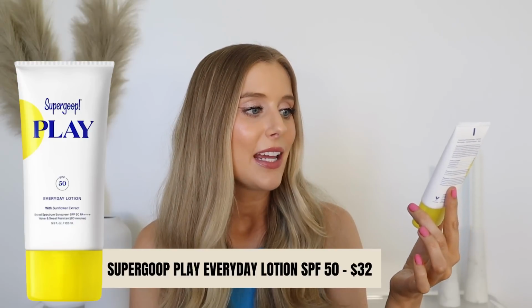If you don't want to feel like you're putting another heavy product on top of the skincare products that you already have on. If you, let's say, are using a really thick moisturizing cream and the thought of having to put sunscreen on top of that is like, oh, you will love this because it's so lightweight, feels hydrating, but once it's dried down, it's like, did I even put anything on? But you did. Next is the Supergoop Play Everyday Lotion.